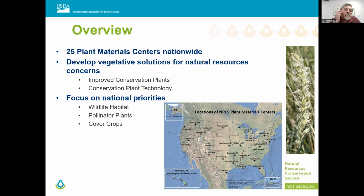The real goal, the reason why we're here, is to develop solutions for natural resource concerns using plants. And we do that in two different ways. One is by improving conservation plants. In the past, those could be either native or non-native plants. We have, over the decades, shifted to where now it's strictly native plants. And in addition to improving those conservation plants for restoration, which I'll talk more about, we develop and disseminate new types of conservation planting technology.